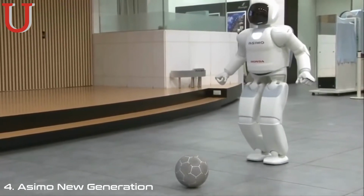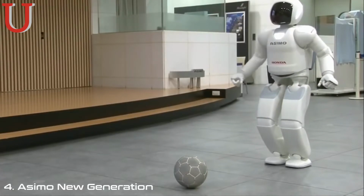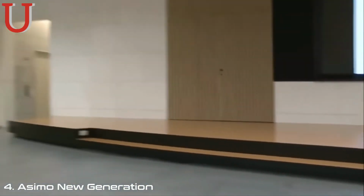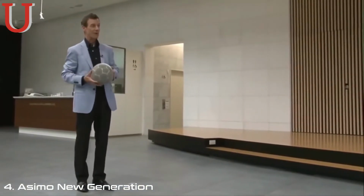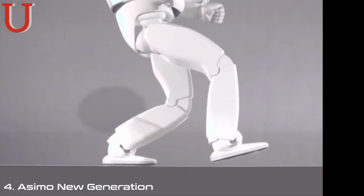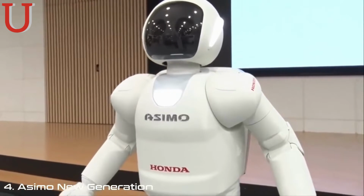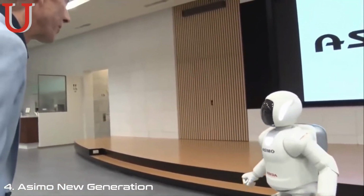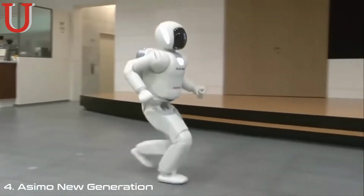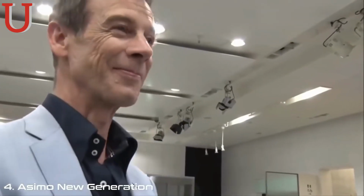Asimo determines the ideal position from where to kick the ball. Here I go. Wow, you knew exactly where the ball was. Next I run. You run. Wow, please show me how you do that too. It runs fast, and it keeps its balance.